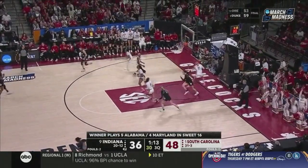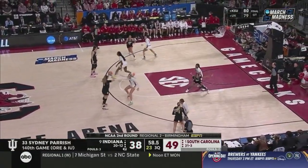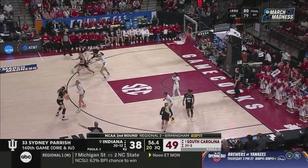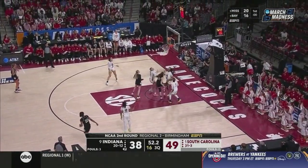Willie Meister cutting to the basket. But who touched it? Sydney Parrish. I don't think in the state of Indiana they mind if you're watching March Madness at school, right? I don't think so. They love basketball.